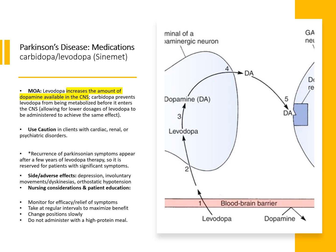Side effects are that it can cause depression, involuntary movement, dyskinesia, orthostatic hypotension. In terms of your nursing care, you want to encourage your patient to take this at regular intervals to maximize benefit. So you want it to be long lasting. You want them to change position slowly because, again, this can cause orthostatic hypotension. And so they're going to feel better. They're going to be able to move easier, but you're going to have to remind them that they're going to have to make those changes from down to up slowly.